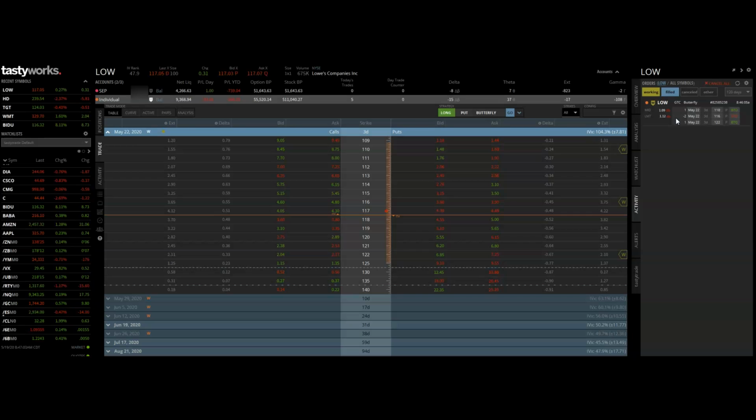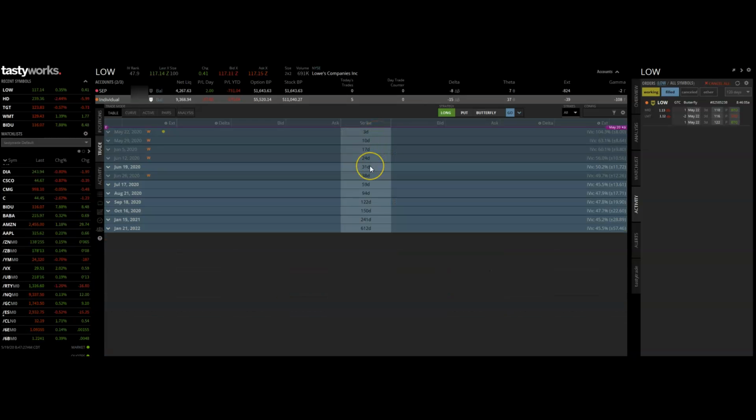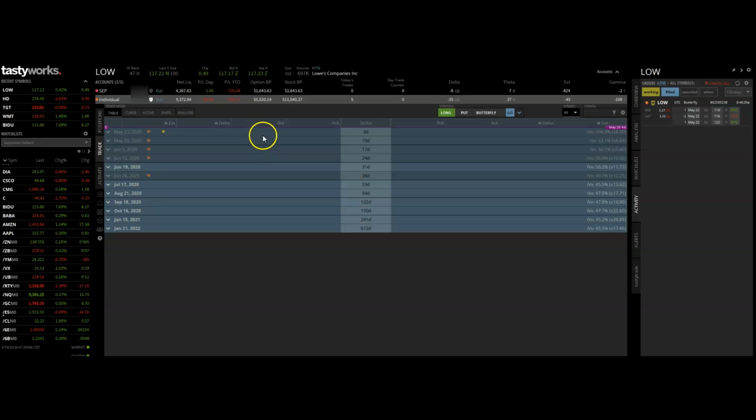Wow, having trouble getting filled. These spreads are kind of wide, so I might just have to drop the whole trade, given how wide these spreads are. They're about 30 cents wide on average. Not as bad as Advanced Auto Parts, but still not good. Can I get better spreads in the monthly? No, not really. Well, if I get filled, I'll get filled. If I don't, I'm not going to worry about it.